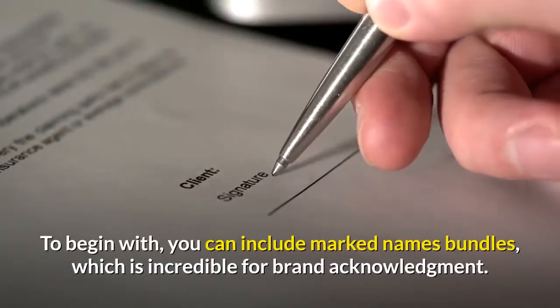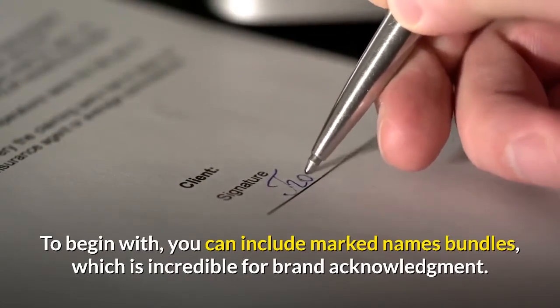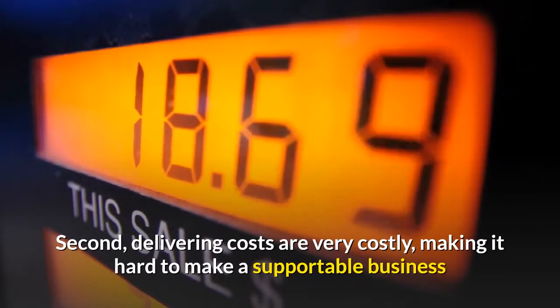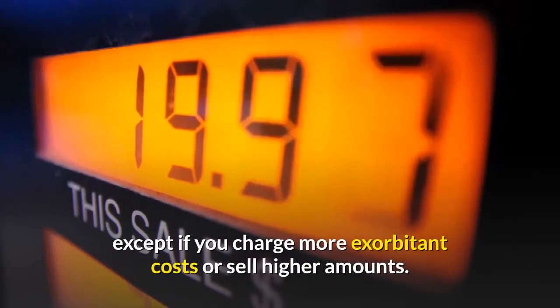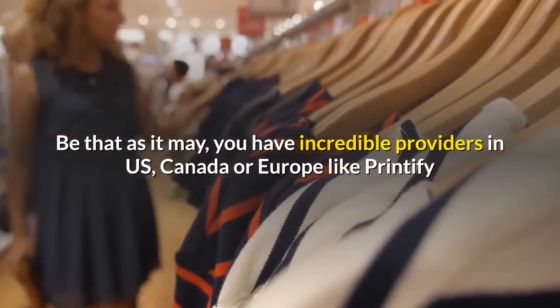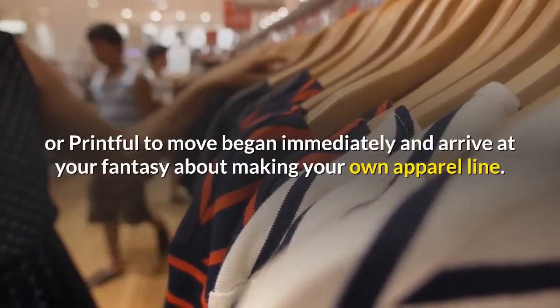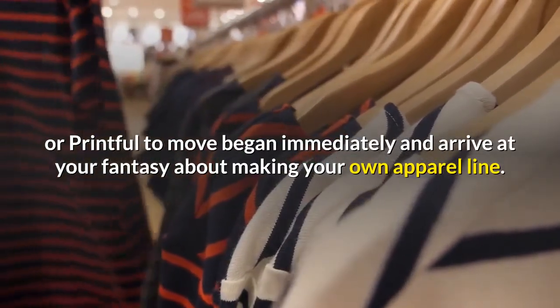To begin with, you can include marked names bundles, which is incredible for brand acknowledgement. Second, delivering costs are very costly, making it hard to make a supportable business except if you charge more exorbitant costs or sell higher amounts. Be that as it may, you have incredible providers in US, Canada or Europe like Printify or Printful to get started immediately and arrive at your fantasy about making your own apparel line.